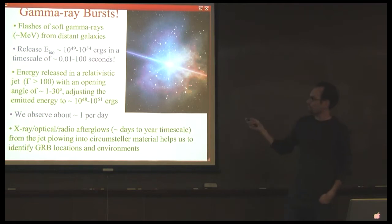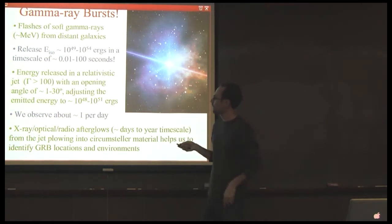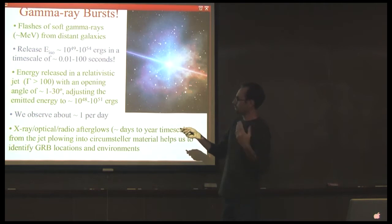Now we believe that this isotropic energy that we infer is not the actual energy of the event, because the energy is actually beamed in relativistic jets with opening angles of a few degrees up to maybe 30 degrees or so. And so the adjusted emitted energy is something like 10^48 to 10^51 ergs. But that's still pretty impressive, right? So basically, still vaporizing stars. And we observe about one of these per day now with Swift.